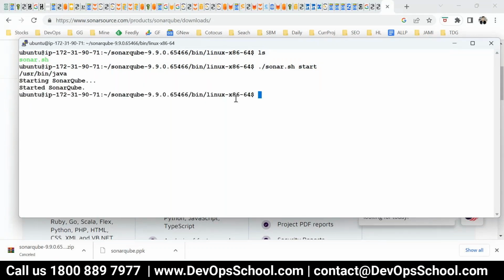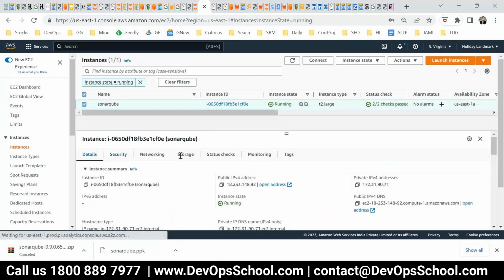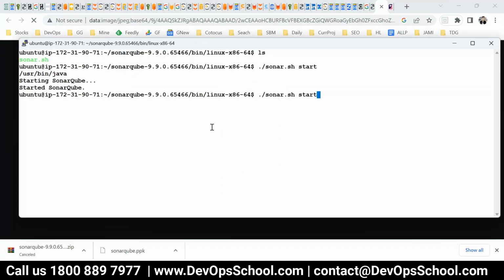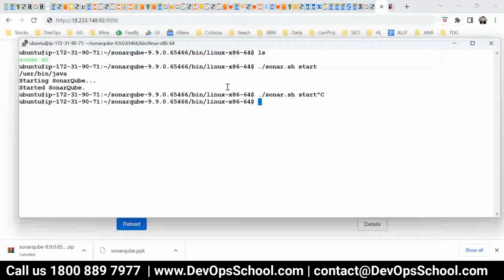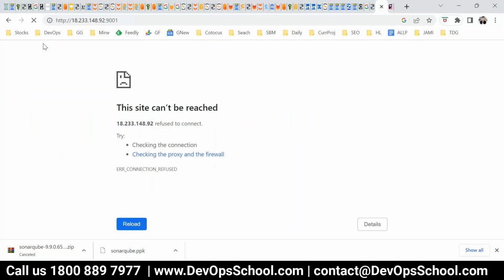Now I should go and check my server. So anyone remember the port number? 1990? No. So go back to conf, sonar.properties, grep port, and it's 9001. So this is my Sonarqube. Just wait for it, it is loading.